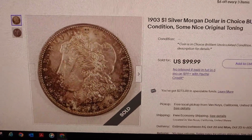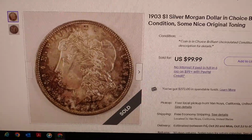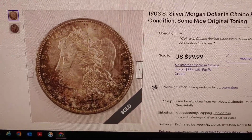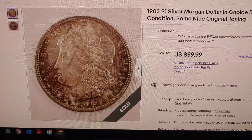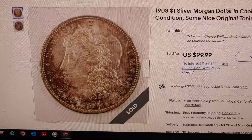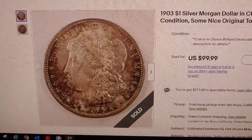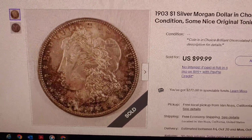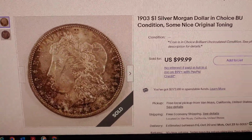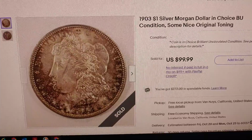Today I'm going to show what not to do as a seller. So I typically never return a coin that I buy from eBay, just because most of the sellers I buy from, I vet them, make sure they've got good feedback, obviously make sure they're not a scam, so on and so forth. So anyways, I decided to take a shot at this particular coin.